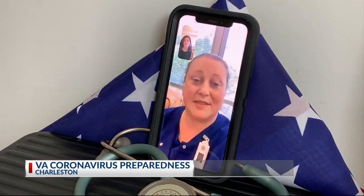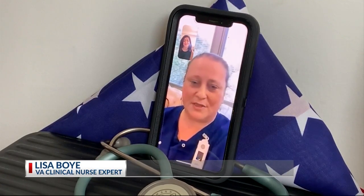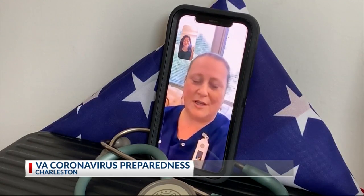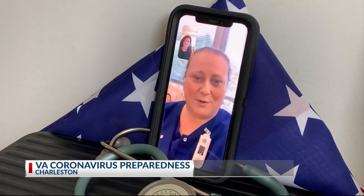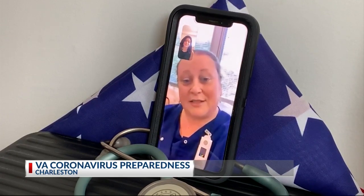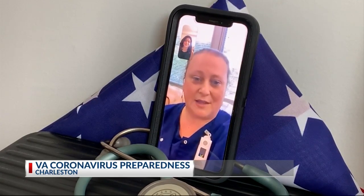Preparing to keep them safe within this facility and keep our staff safe as well, which is the reason why we've been drilling constantly since early March. We don't want anyone to get sick. We don't want anybody to get this virus at all, but we want to make sure that if they do come here, they're getting the best care they can get.